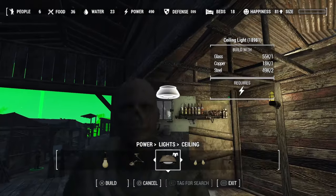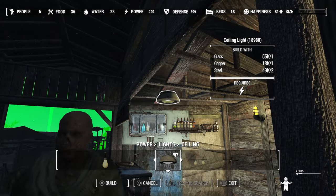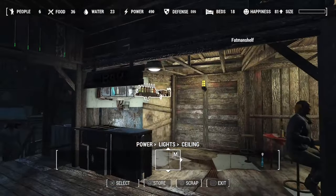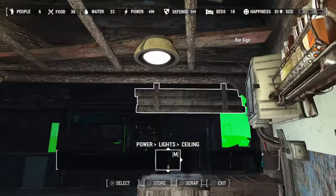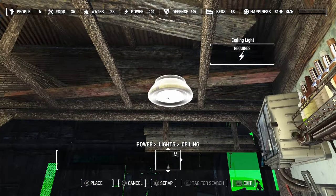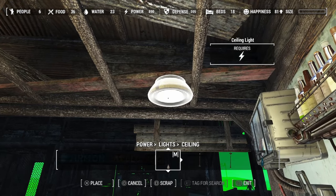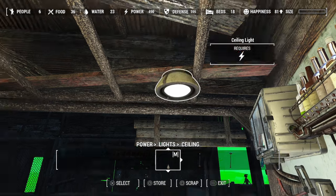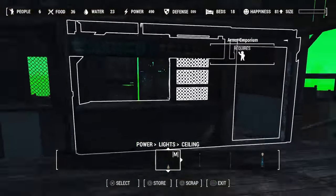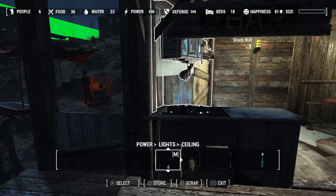Let's try this one. I think it might be too bright also. Actually, that's not too bad. It kind of leaves it more focused over here and not over where the people are sitting. I know, you guys really only have one place to go right now. Don't worry, we'll get you sorted.